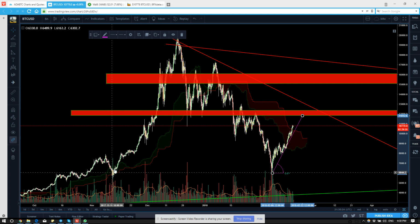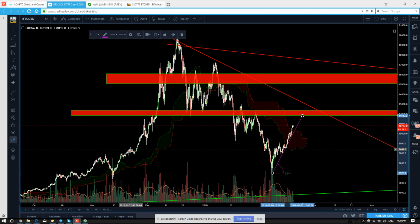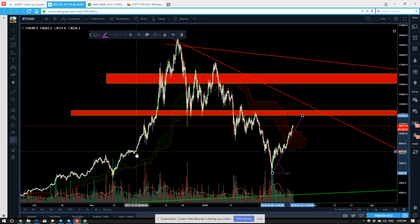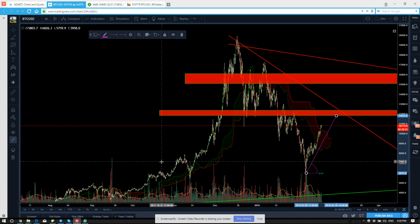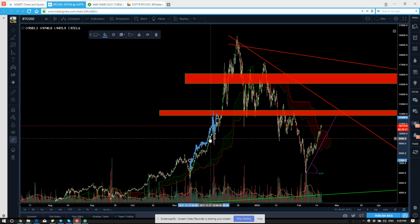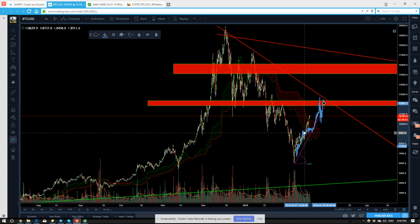And that would create this kind of fractal. This V fractal that goes up, loses steam, comes back, finds support, and then takes off. So this is interesting to look for. If we're going to continue, I wouldn't be surprised if we kind of followed this pattern right here.